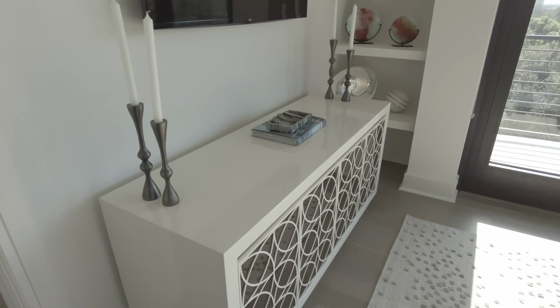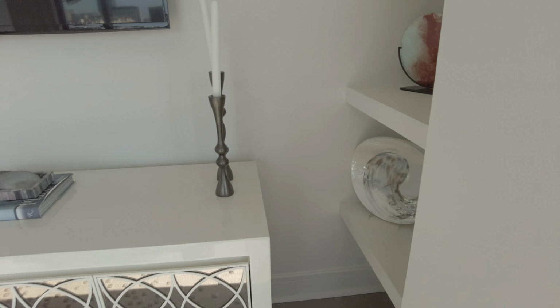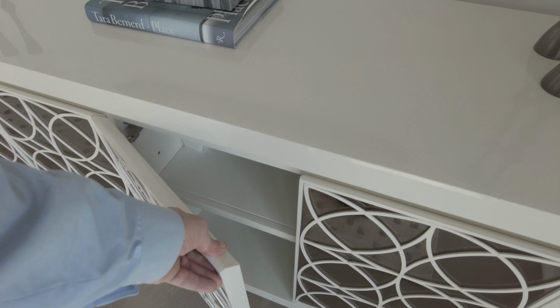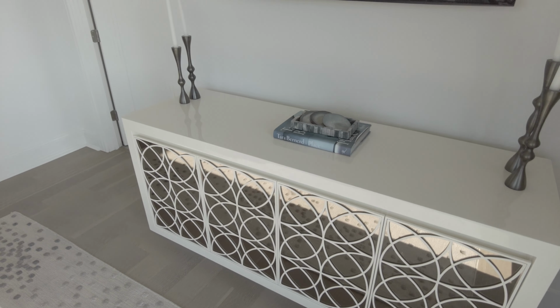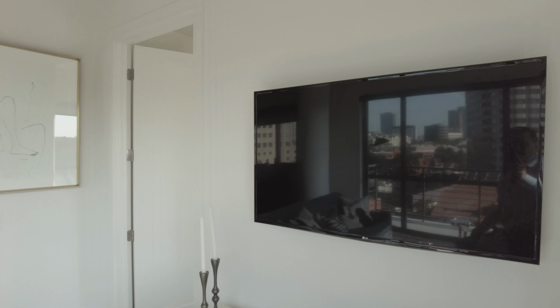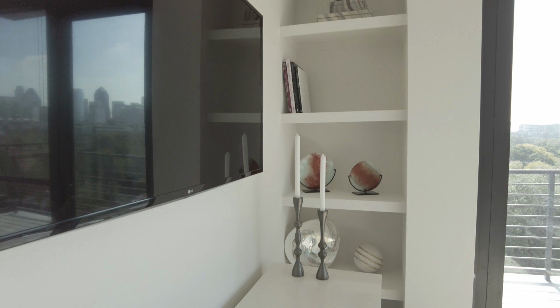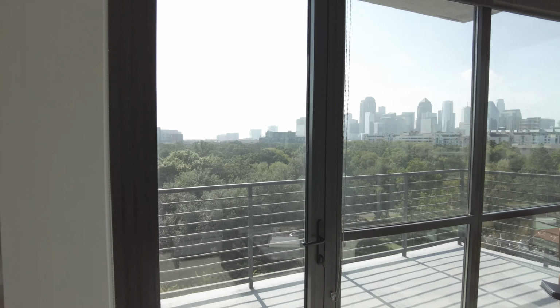So this is a highly decorative table. Oh, and sorry, it does open too. Yes, it does. Nice. I like this a lot. So really, really pretty. And then what you notice too, there are some built-ins over there. So those built-in shelves look just so great. Love them. All right, so wow.